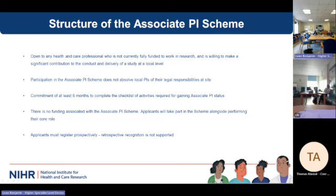So a little bit more about the structure of the scheme. It's basically open to any health and care professional, so it's not just medics. Most studies are now affiliated to the scheme, and the study needs to be affiliated. There's a 6-month commitment, and there's a checklist of activities that you need to complete over that 6-month period. There's no funding associated with it, so this is something you've got to do as part of your training program. You can use SPA time for it, and you do it alongside your core roles. You don't need time out of training. It's a couple of hours a week. It depends on the study and the phase of the study. Right at the start, when you're setting up, you might need to put more time and effort in, and then when things are ticking over, it's just fielding queries really. And the key thing is that you've got to be prospectively registered. You can't count time that you've done before you were registered with the Associate PI scheme.